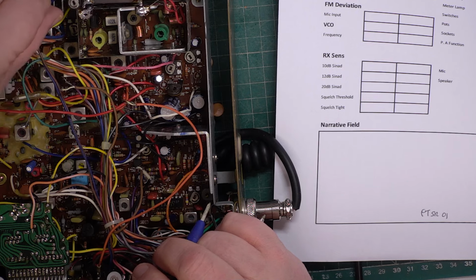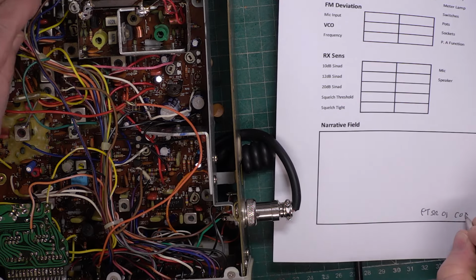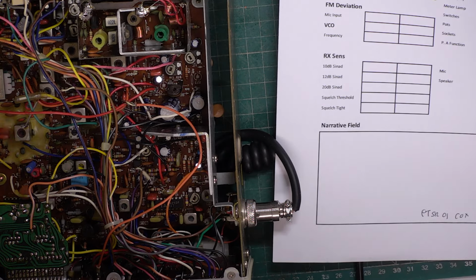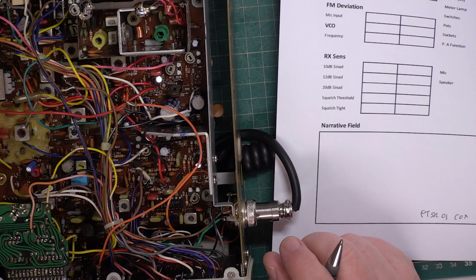PTSR 01 something COX. I'm sure I've seen these on AM sets as we've scrapped them. I thought it was like an SWR meter board. Is that what they've tried to do? Has this got some kind of hidden built-in SWR meter that I don't know about? Built-in SWR meters were specifically not allowed under 2781 because the diodes in them do emit interference.